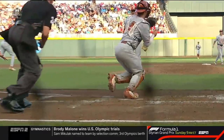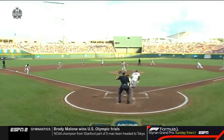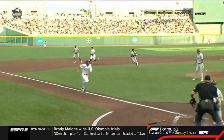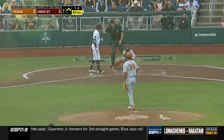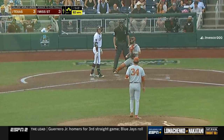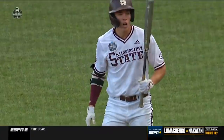Yeah, there's some good hands over there on that left side of the infield. Williams can also play short. There's some range and good footwork. That's a good pitch, and he's gone looking. Quintanilla picks up the strikeout. And the bases stay loaded with two down.